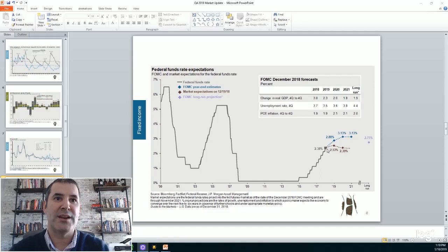And so right here, we're at about 2.38 in the current Fed funds rate. And the blue line shows what the Fed is estimating they're going to do. But this brown line here shows the reality of what the market's pricing in. So there's a little bit of a disconnect here. The Fed says that they want to raise a little bit more, although recently they've been a little bit more dovish. The market is pricing in really a flat interest rate environment probably for the next year, maybe even two.